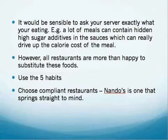It'd also be very sensible to actually ask your waiter, your server, exactly what you're eating. E.g., a lot of meals can contain hidden high sugar additives in the sauces, which can really drive up the calorie cost of the meal. So make sure you're actually asking what they're putting into your food.